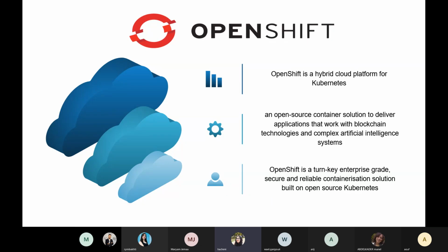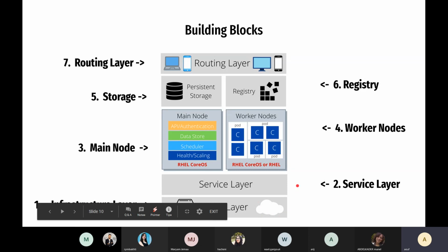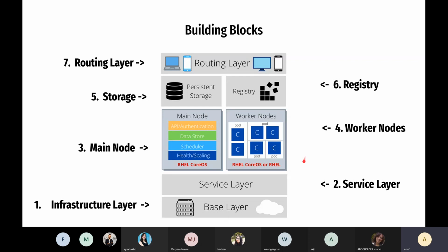It is built on the open source Kubernetes with additional components to provide out-of-the-box self-service, a dashboard, automated CI and CD, a container image registry, multilingual support, and other Kubernetes extensions. Then we have the building blocks of OpenShift. OpenShift consists of the following layers and components, and each component has its own responsibilities. We have the infrastructure layer, the service layer, the main node, the worker node, the storage, the registry, and the routing.